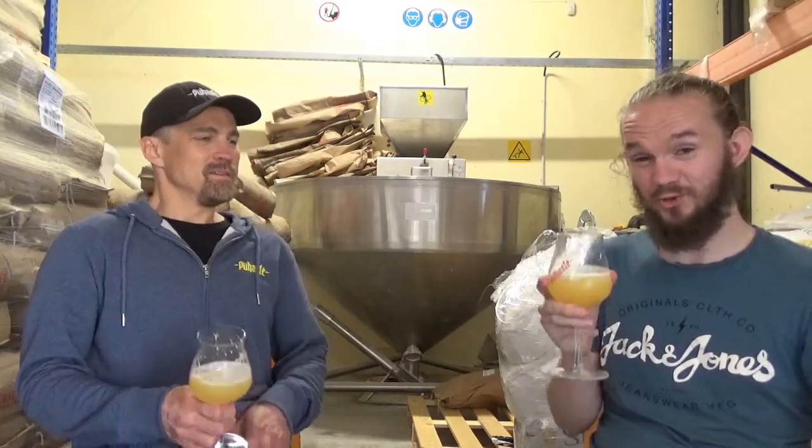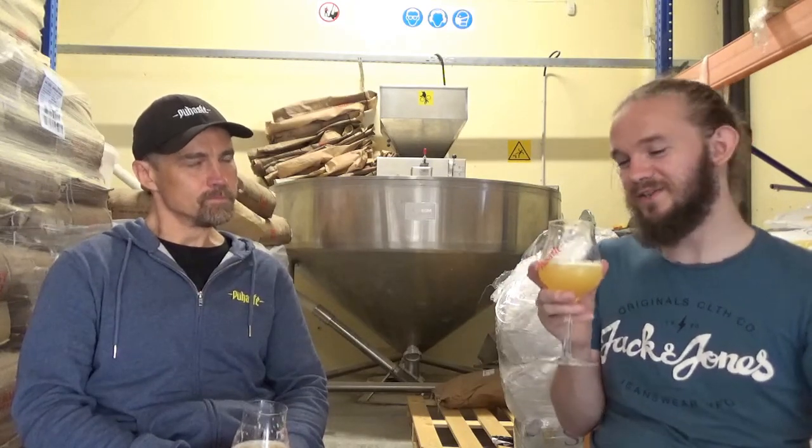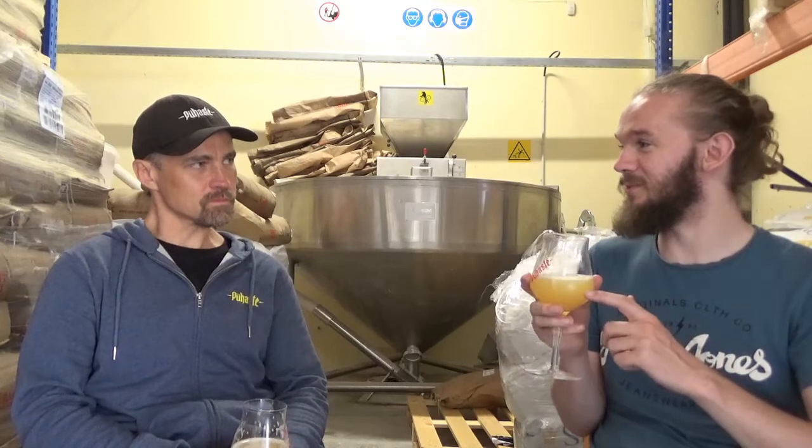But yeah, this is really nice. If I was blind tasting this, and I always say this in the videos, without knowing what it was, I would think this was like a 6% regular IPA. So that's an interesting thing, that you can brew something that is this light but still get the full flavour.